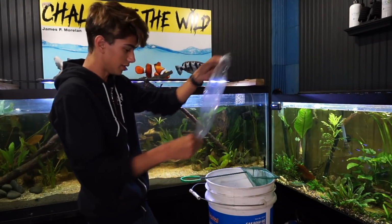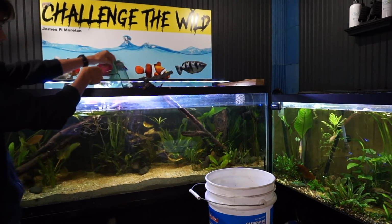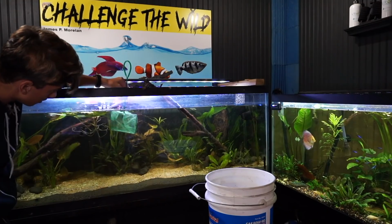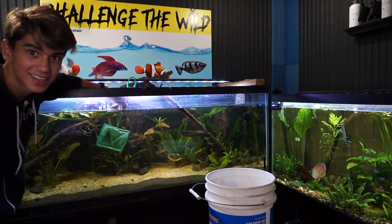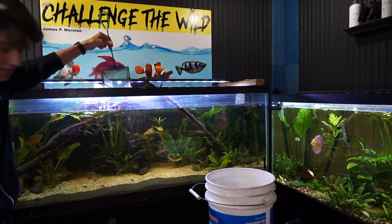Alright, just making sure everything is out, and now we have 5 Cory Catfish inside of here. And, alright, so 1, 2, 3, 4, and then the last one, get out of the net. It's stuck in the net right now. There we go. I think his barb was stuck in the net a little bit.